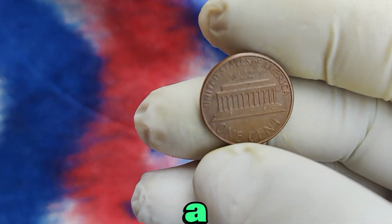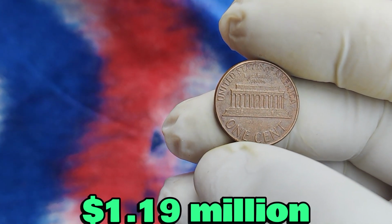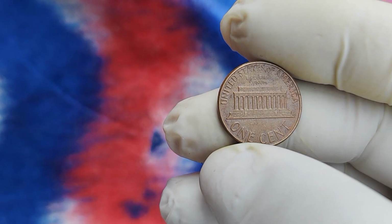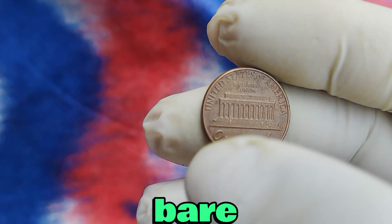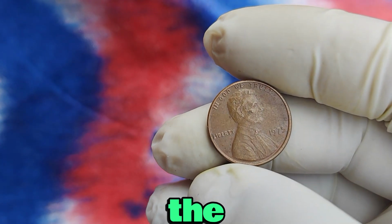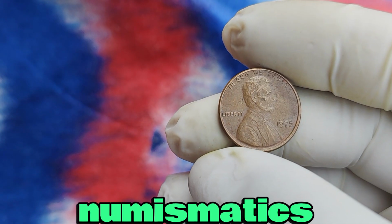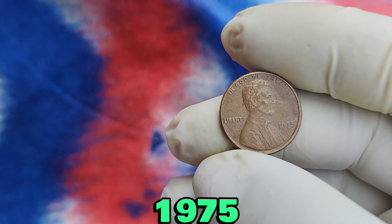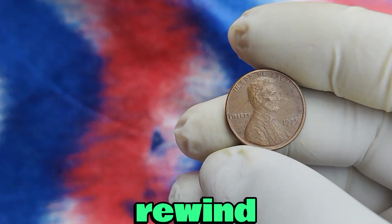We're talking about a penny that could be worth a staggering $1.19 million. Yes, you heard that right. A cent, once worth the bare minimum, now glistening as one of the most coveted treasures in the world of numismatics. To understand the true value of the 1975 Ultra Lincoln penny, we need to rewind the clock just a bit.